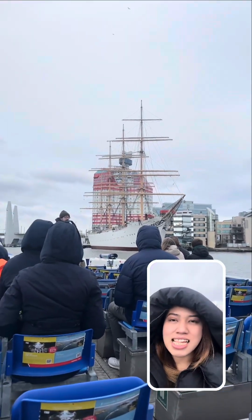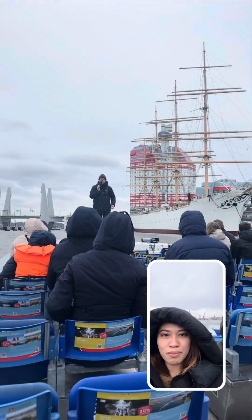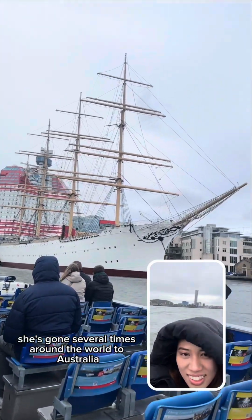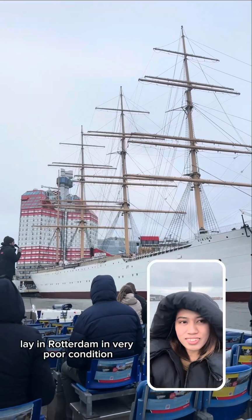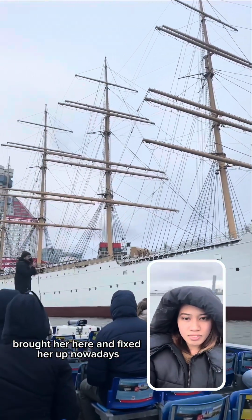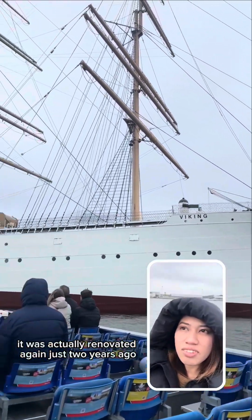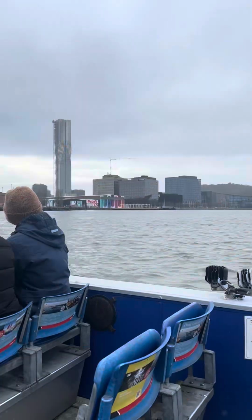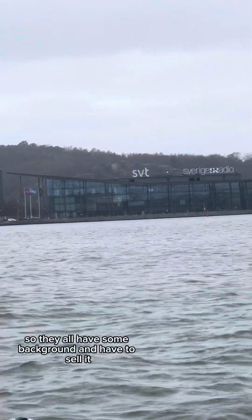This is the Bark Viking. Viking was built in 1906 in Copenhagen, Denmark. It was originally a school ship used to educate new sailors. In total, she's gone several times around the world, to Australia and back among other places. But in the 1950s, she was due to be scrapped, lay in Rotterdam in very poor condition. Until Gothenburg bought the Viking, brought her here and fixed her up. Nowadays, it's a restaurant and event boat. Ah, restaurant na siya. Viking was actually renovated again just 2 years ago. Got a new coat of paint and some new rigging. However, headquarters of theirs just in time for digital cameras to be invented. So they almost went bankrupt and had to sell it.